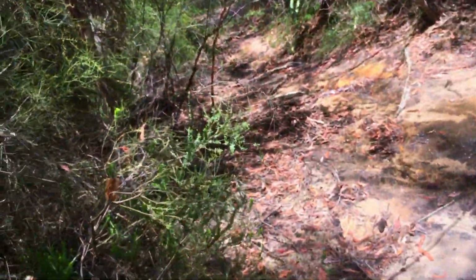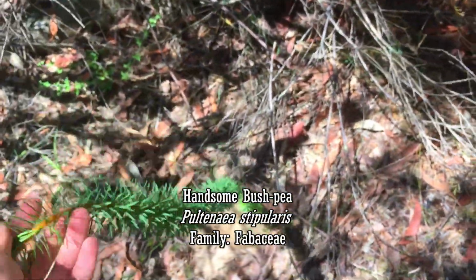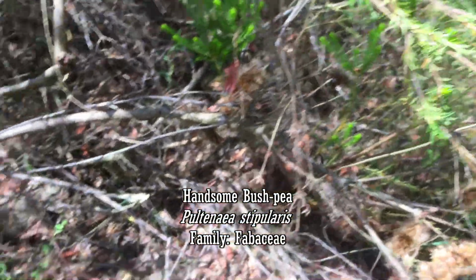Not too much here. There's some bush peas. I think this is just Pultenaea stipularis. Some bush peas.